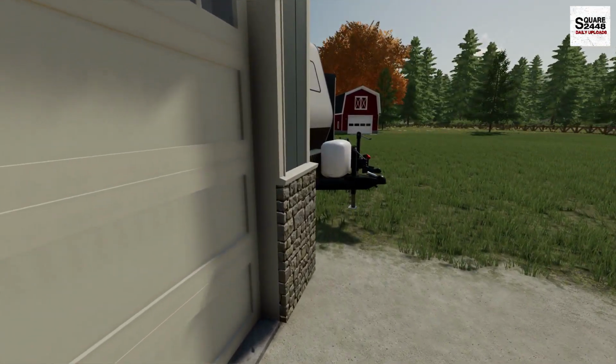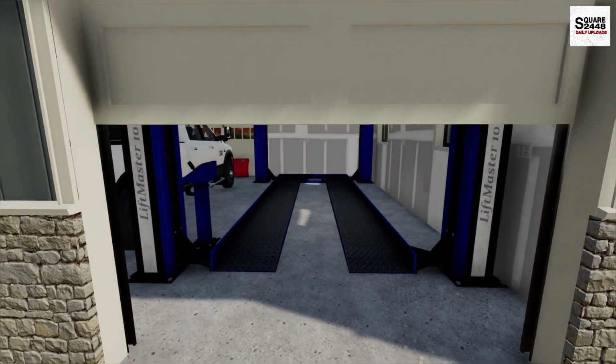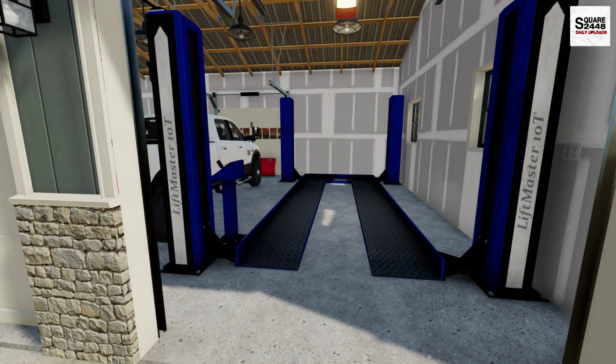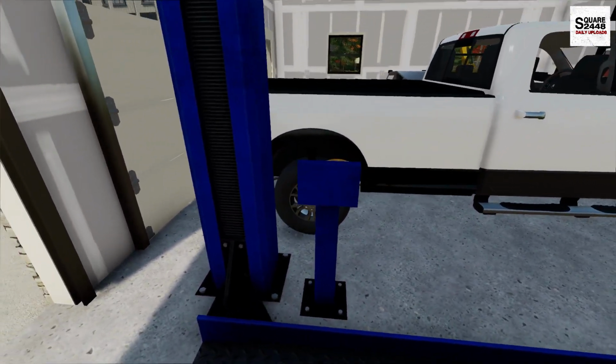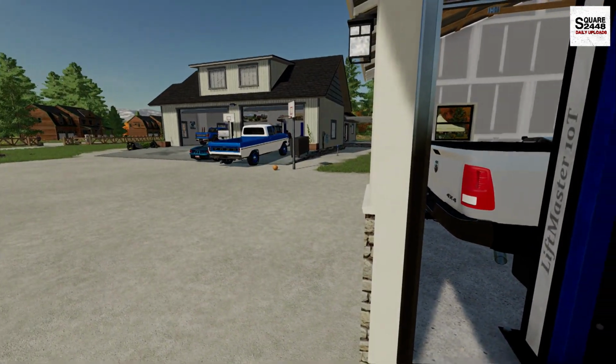With winter here, I want to keep the classic trucks inside, so we're going to be using this for the first gen and the Ford F100 here. But look at that, you guys can see it's a LiftMaster 4-post lift. These lifts are really going to help us out here, and you guys can see it fits in here, no problem. So what I'm thinking, guys, why don't we get both trucks in here?